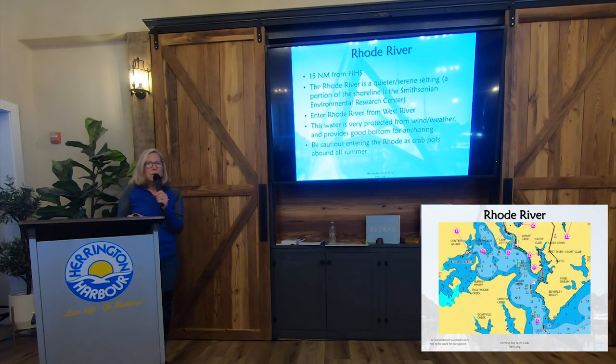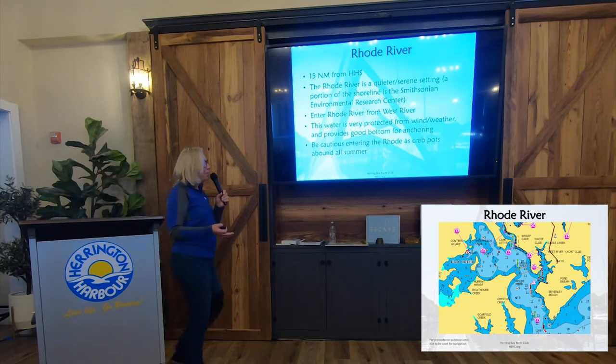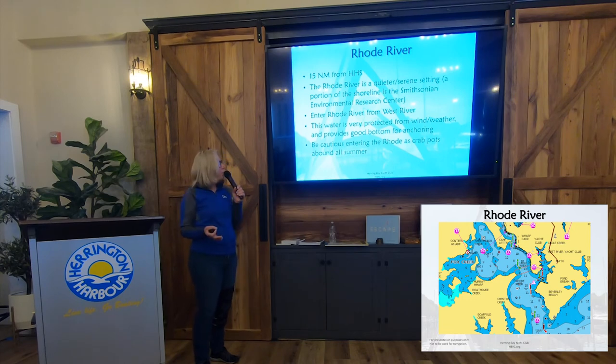Rhode River has no restaurants. It's just a quiet, serene, beautiful place to anchor, well protected, to spend the night. You enter the Rhode River from the West River. Watch out for the pots, there's tons of them. Watch out for the crabmen. I was going in there last year, cruising, going slow, taking my time, watching out for the other boats. And this power boater, throwing a huge wake, almost dumped a crabber over. Like, could you pull it back? But he didn't. You're not going that far, take your time.